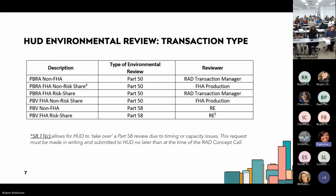Down at the bottom, you'll see one instance where the PBV project is in the Part 50 realm, and that's when it's a PBV FHA insured non-risk share project that falls under the production purview. Other than that, let me jump in just for a second. Just for the grant loan specialists, you all will be doing the Part 50 reviews, except when it comes into the FHA, right? Just like the CNA review. Any FHA deal comes in, production's going to own those.